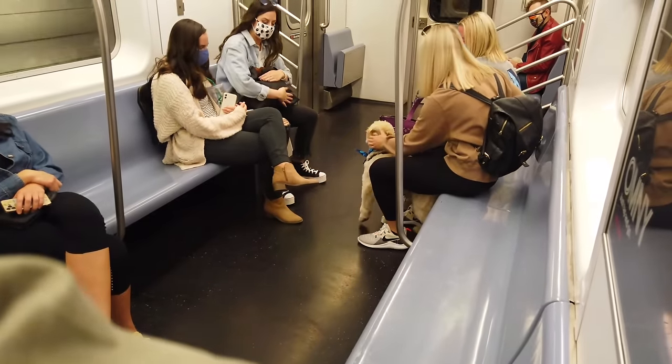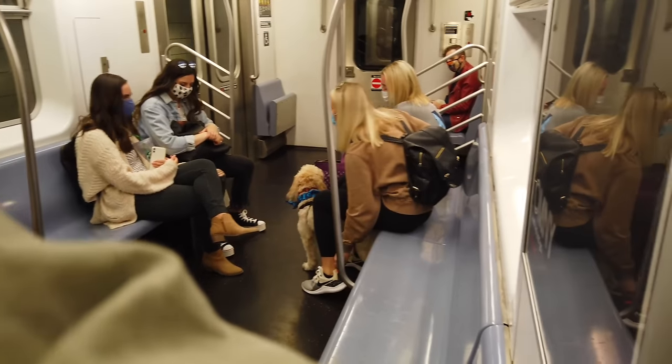Oh, little doggy! Hey, doggy! To be honest, they should probably wash that dog. It smells like dog. You guys can't smell it, but that's a smelly dog. This is Fulton Street. Transfer is available to the 4, 5, A, C, and J trains. Connection is available to Aspen.